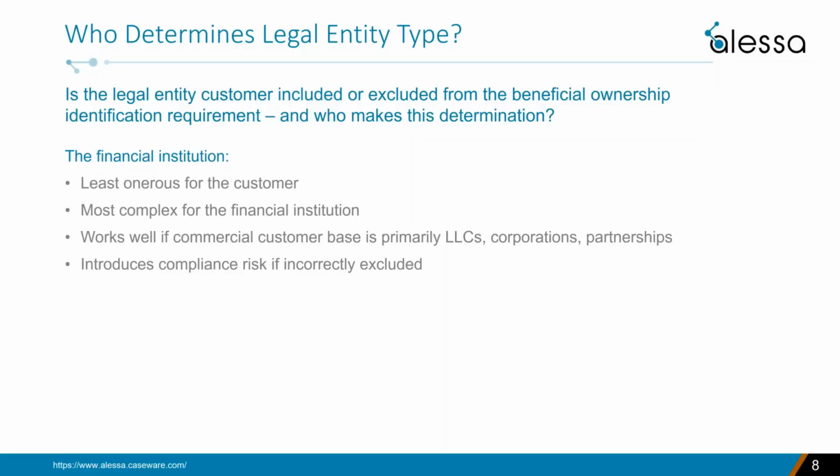One, the financial institution can do it. This is the least onerous for the customer, but it's the most complex for the financial institution. It works well if your commercial customer base is mostly LLCs, corporations, and partnerships because these are easy to identify. However, this approach does introduce a certain level of compliance risk, meaning that a customer could be incorrectly excluded and beneficial ownership information not collected when it should have.